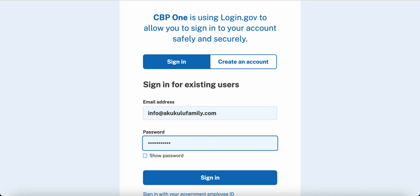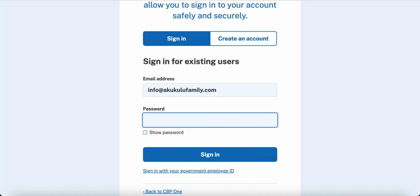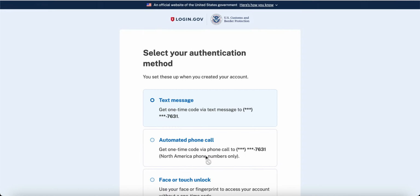AKUKULUfamily.com, and then let me put in the password. The password, by the way, has to be 16 characters. Remember, 16. If it's not 16 characters, it will not allow you to set a password. So let me make sure I don't make a mistake. Okay. All right, so this is it.